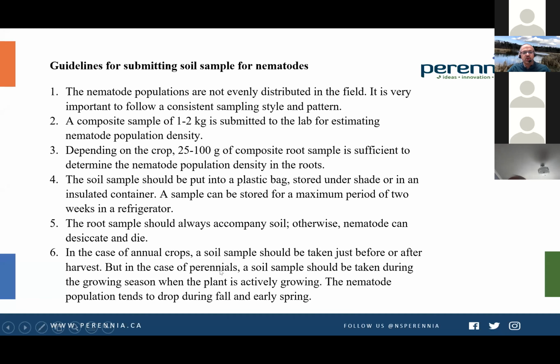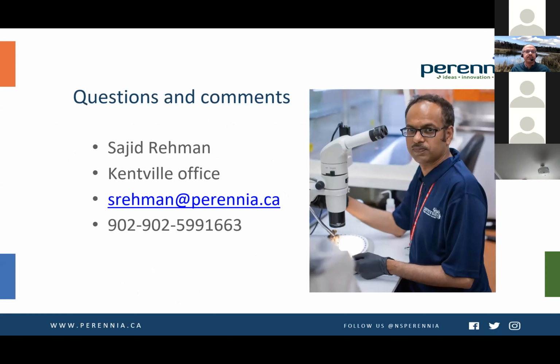In case of annual crops, soil samples should be taken just before or after harvest. But in case of perennials, for example apple orchards or strawberry, a soil sample should be taken during the growing season when the plant is actively growing, because when the plant is growing, the nematode population will also increase. The nematode population tends to drop during fall and early spring.